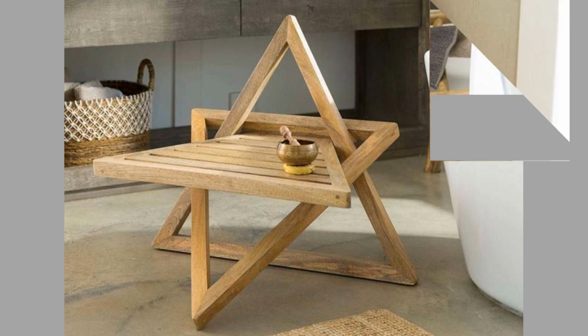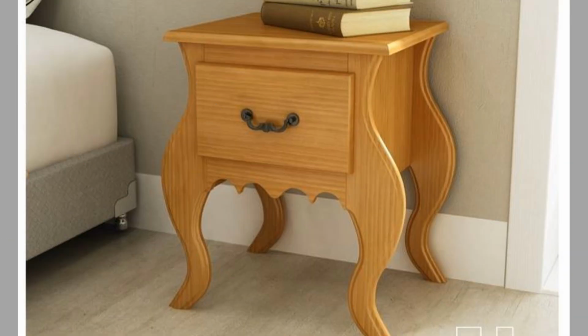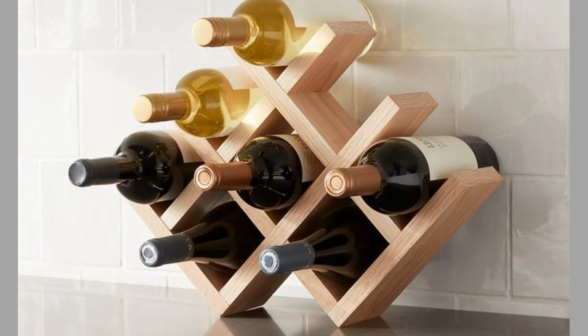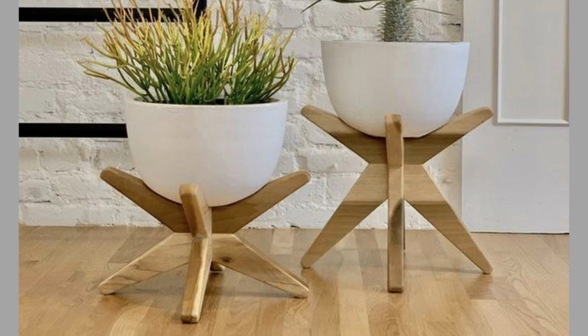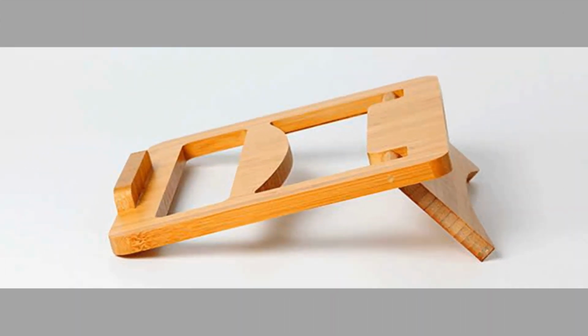Furthermore, the emotional connection that handcrafted items foster plays a significant role in their marketability. Consumers are increasingly seeking products that tell a story or evoke a sense of nostalgia. Items that incorporate reclaimed wood or have a rustic finish can resonate deeply with buyers looking for authenticity in their home decor. By sharing the story behind each project, such as the source of the wood or the inspiration for the design, woodworkers can create a narrative that enhances the value of their products.